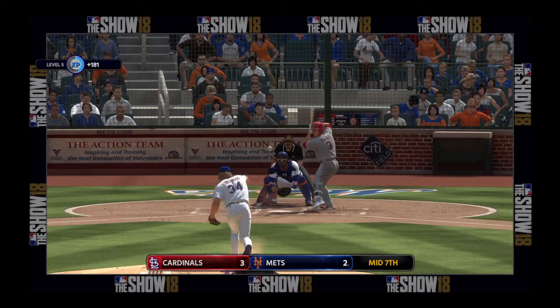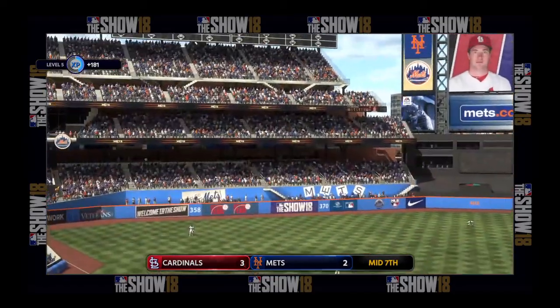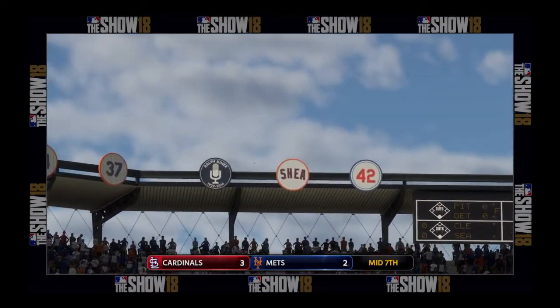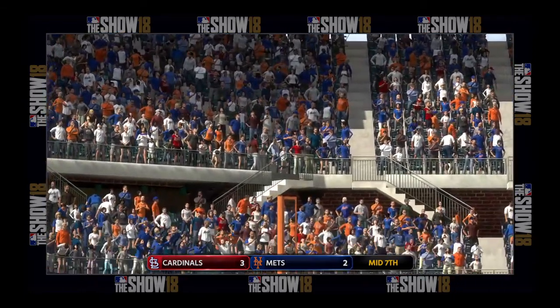Ladies and gentlemen, it's time for the traditional seventh inning stretch. But the Cards do get a two-run dinger. Home half of the seventh coming up. It's now 3-2 St. Louis.